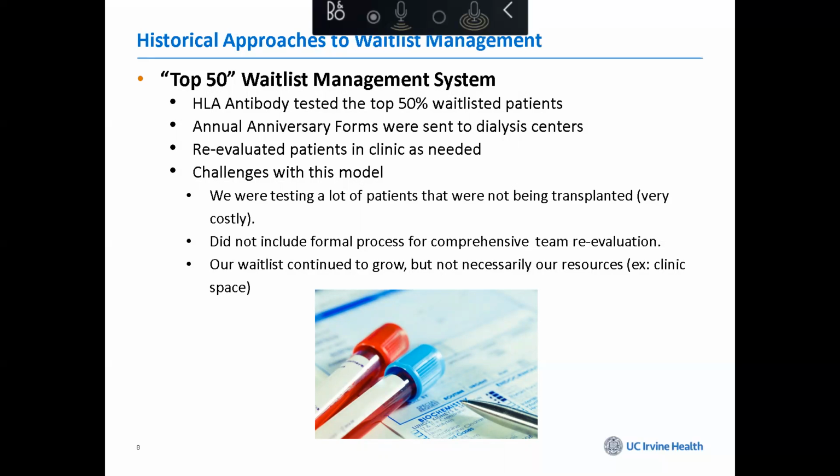And what we did for this is we kind of had a focus on the top 50% of our waitlist. Now, please keep in mind that at that time our waitlist was much smaller. And basically what we were doing is we were doing HLA antibody testing for the top 50% of our waitlist population. Now, that was a lot of blood and a lot of testing, but that's what we did to try to stay ready in case they came up for offers.